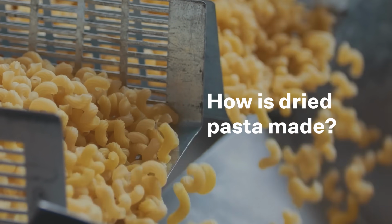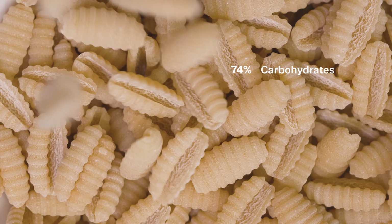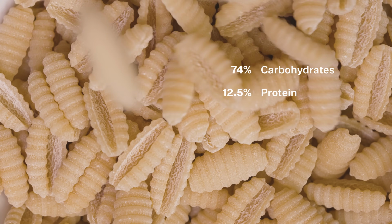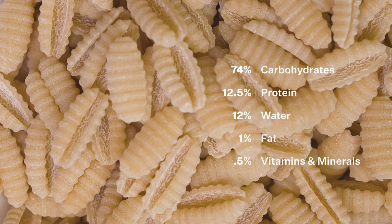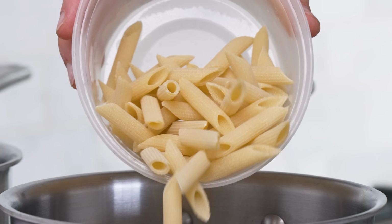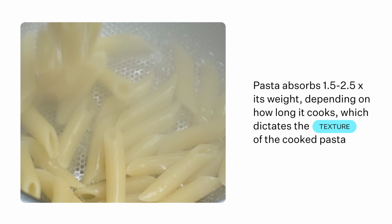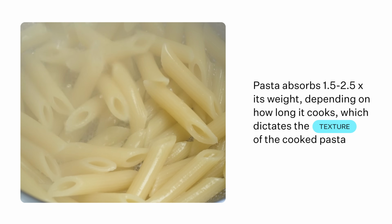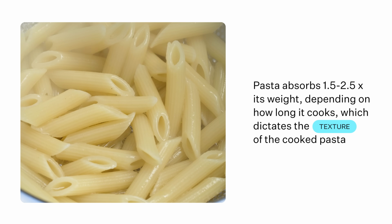At a basic level, dried pasta made from semolina durum wheat is made up of 74% carbohydrates, 12.5% protein, 12% water, 1% fat, and then about 0.5% other vitamins and minerals. Then obviously, when we cook pasta in boiling water, it will absorb about 1.5 to 2 times its weight in water, depending on how long it cooks, which ultimately dictates the texture of the pasta. We're going to talk more about that shortly.